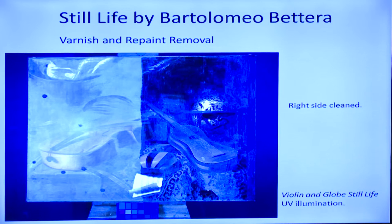So now here's the half-cleaned UV shot, a little more straightforward than Kathryn's because most of the varnish on this one sort of came off. The little round circular spots on the left side are our cleaning tests, where we're trying to figure out what kind of solutions are going to work on different areas and what's repainted and what's not. So that's what they're about.